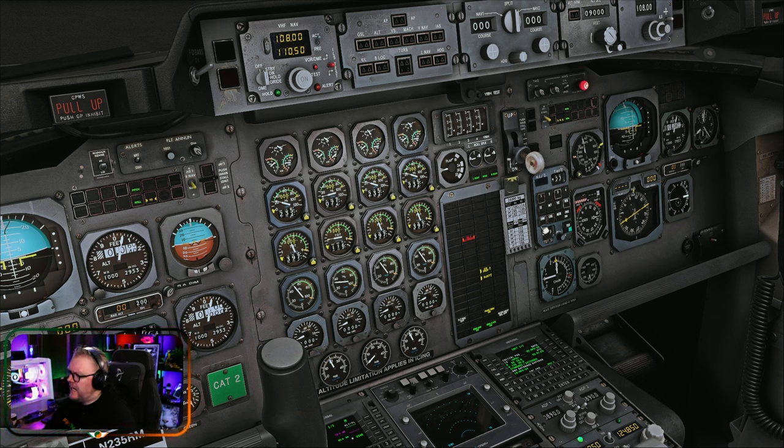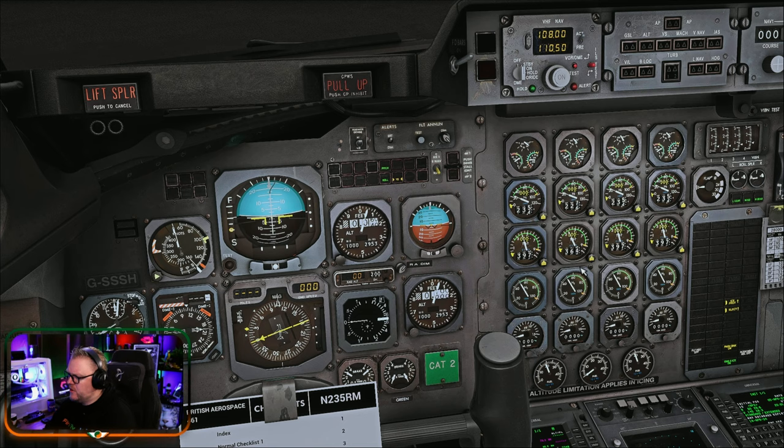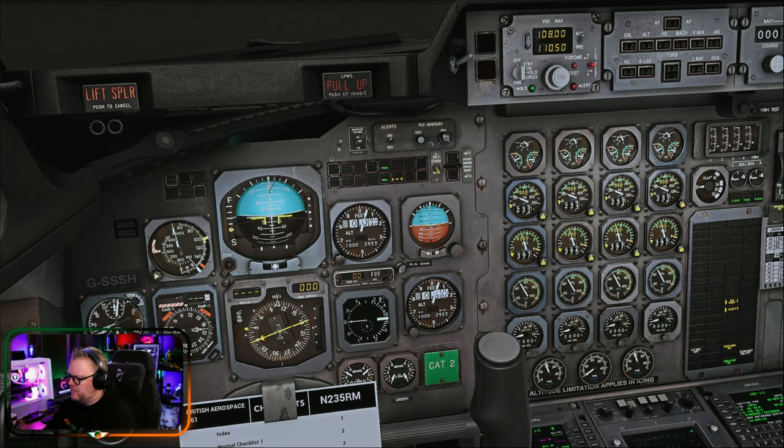So our power setting is going to be set to takeoff. It's going to give us 92.1. That's fine. What else can we do over here now? The autopilot, I'll set all that now in a moment. You can sync that or yaw damping, but we'll do all that once we have a full start of the engine.